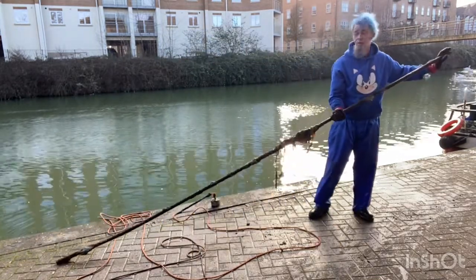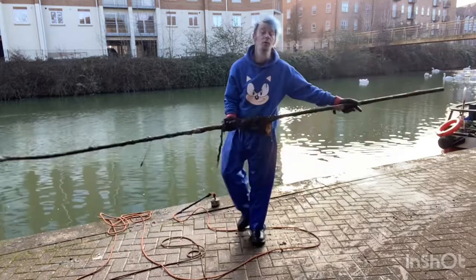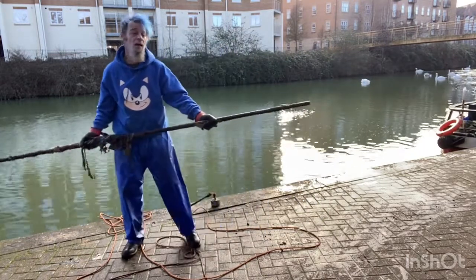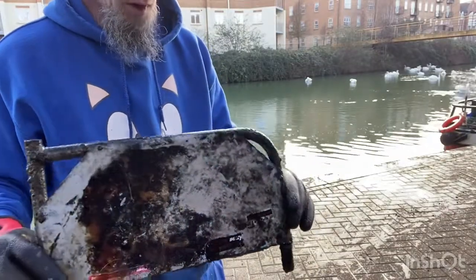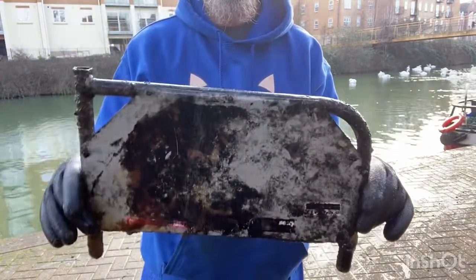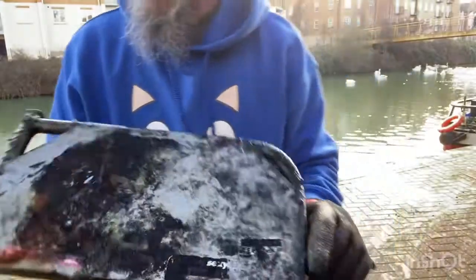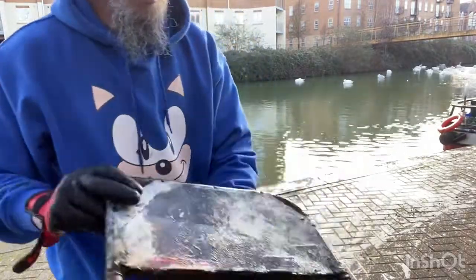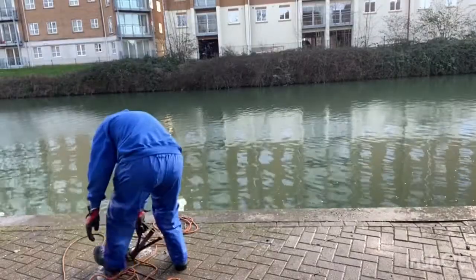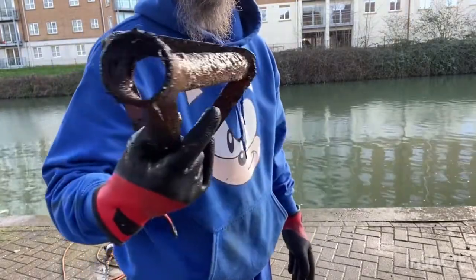Got some sort of massive, great big metal pole. I don't know if you can tell how big that is from here, but that's huge. This is like an armrest off a wheelchair. It's got some stickers on there, so somebody's personalised it. And yeah, I think that's the armrest piece for a wheelchair. So, yeah. Car jack. We're missing it in a bit.